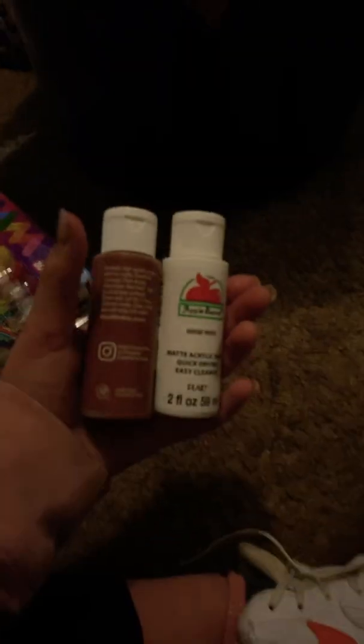Now let's open everything. We're not opening the slime things though. First I'm going to open this. Both. Lastly is this big thing of puffy paint. Oh, and by the way, my sister's not opening her stuff.